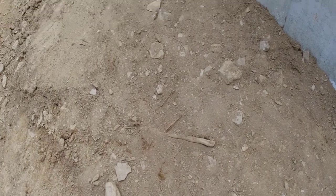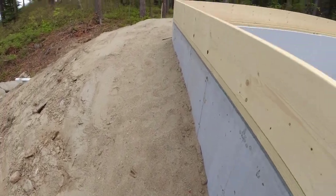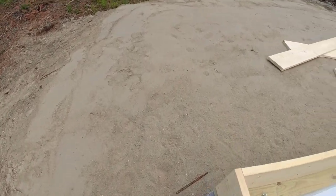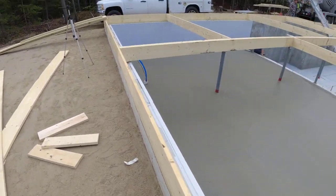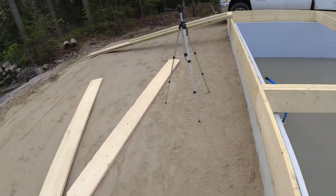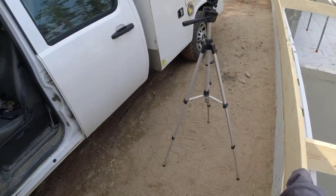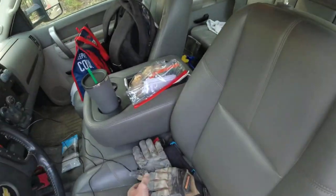More work than what it looked like. Whew, sweat now. I gotta go take my sweatshirt off. We got it though. So down, one level down, two to go. That's how we look at it. One floor at a time. All right, go get that basement, boys.